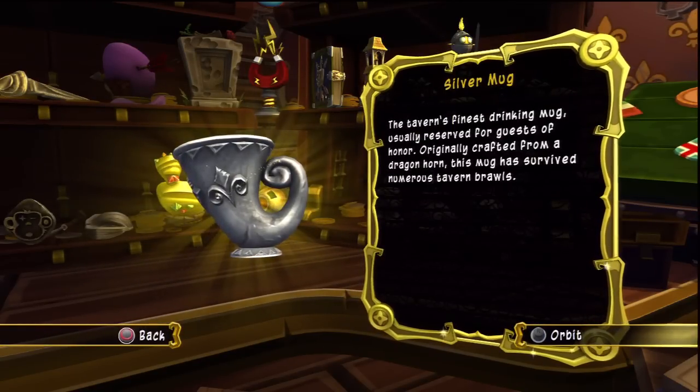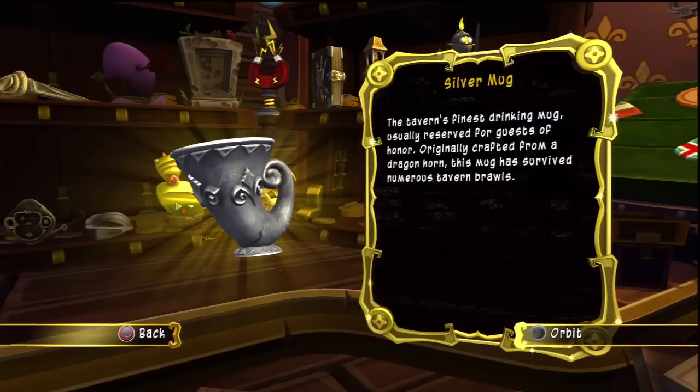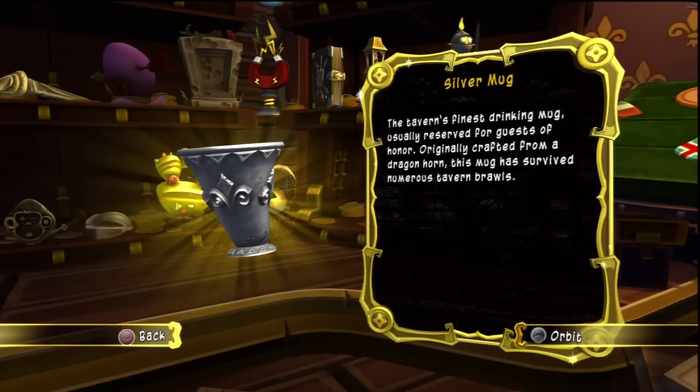Silver Mug. The tavern's finest drinking mug, usually reserved for guests of honor. Originally crafted from a dragon horn, this mug has survived numerous tavern brawls.